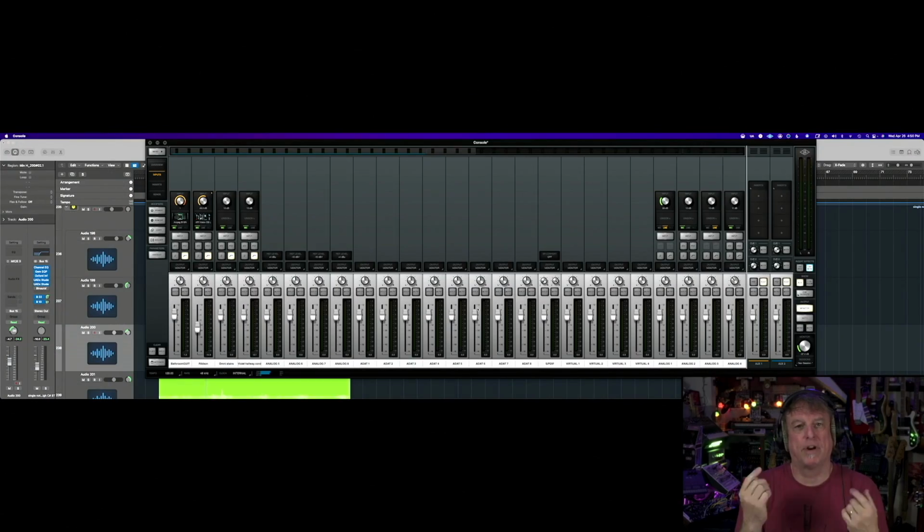All right, and here is the session. Here are the console settings for the UA Apollo. I was using the first 4 channels because those are all unison inputs. I would usually match the microphone to a different preamp for all 4 of those channels.